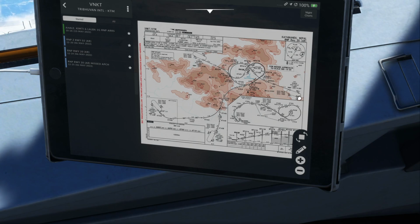Speed-wise, basically I'm going to say we'll engage the approach mode after the initial approach fix. That's at 11,500, and then the final approach fix mandatory 7,400 at KT 419, which is this one here. That's 3,000. And then we've got a long arc here following the terrain and then landing.